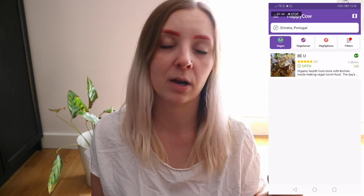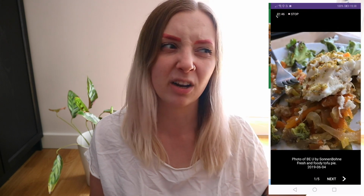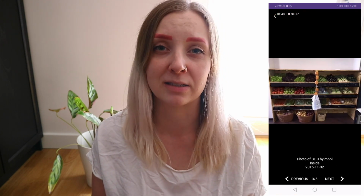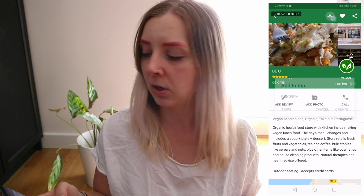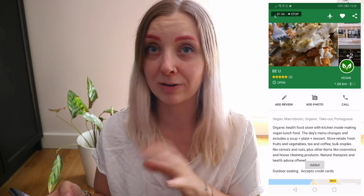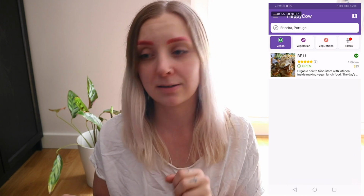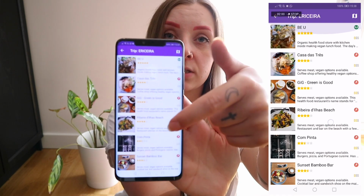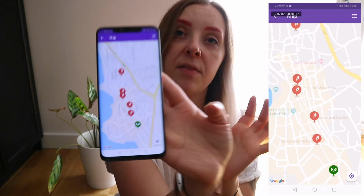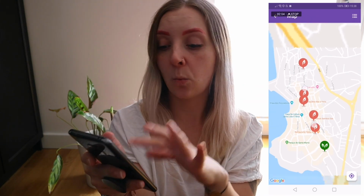However, I would recommend downloading the premium version. It's only like £3 or £4, so it's not really expensive, but it's definitely worth it because you can have a look in advance where you want to go. You can save the places that look great to you into a trip list. So even before you go to a place, you already have a list of great places that you want to check out, and you can see everything in a list on here. And then there's also the map view. You always know where you need to go.